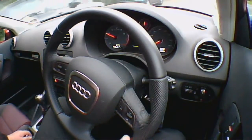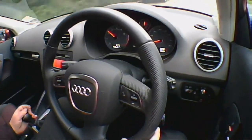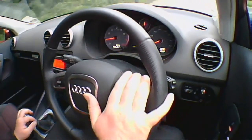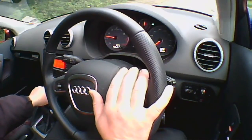The Audi A3, what a truly magnificent car. I believe there are somewhere around about 47 different options for this vehicle, which is quite legendary when you think about it. Let's start off with the 0 to 60 test. 3, 2, 1, go.